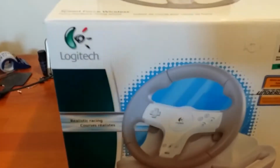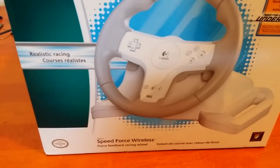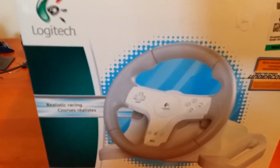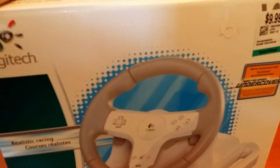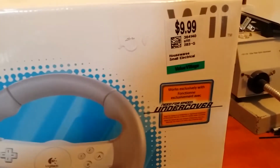Alright, the first item here is a big controller, a Logitech Speed Force wireless controller for the Wii. This is a proprietary controller that is used for only a couple of games. At least it says Need for Speed Undercover, and maybe a few more, I don't know.